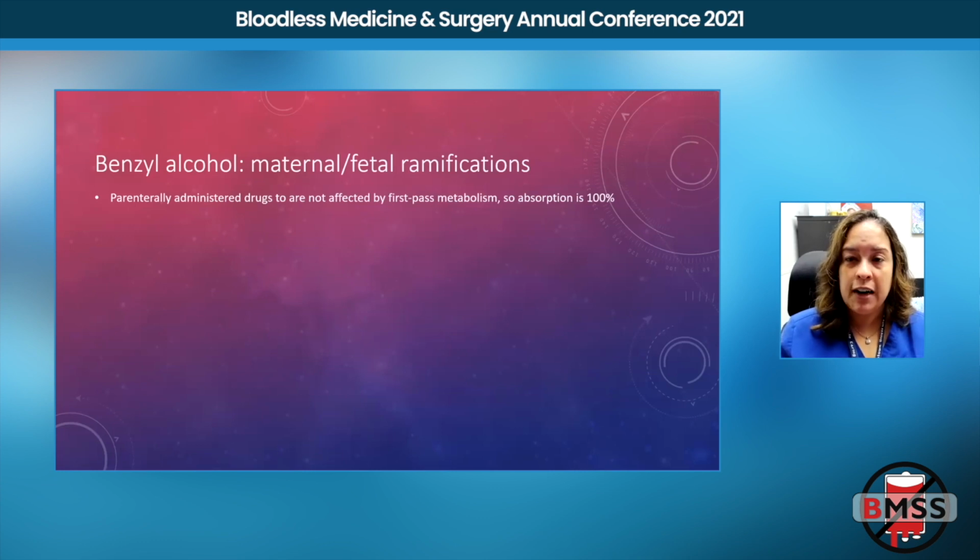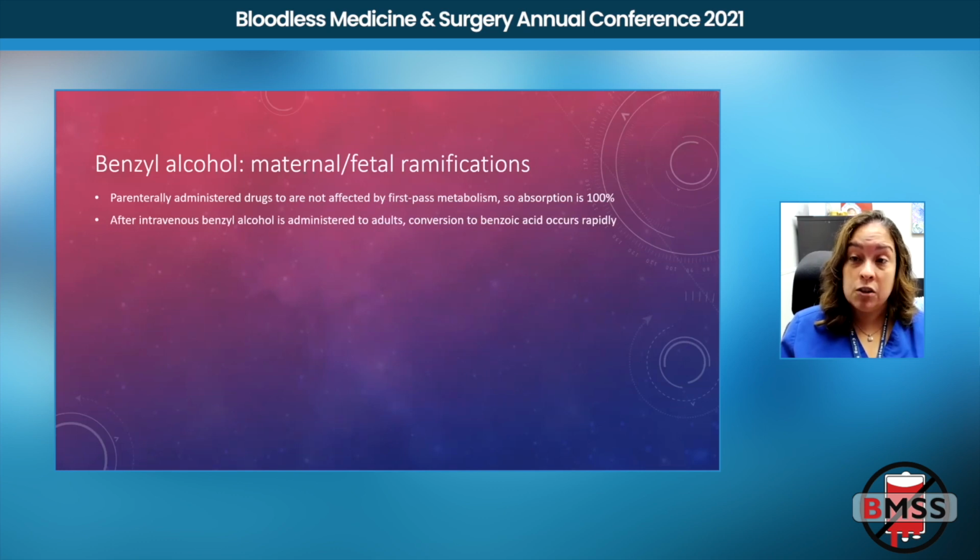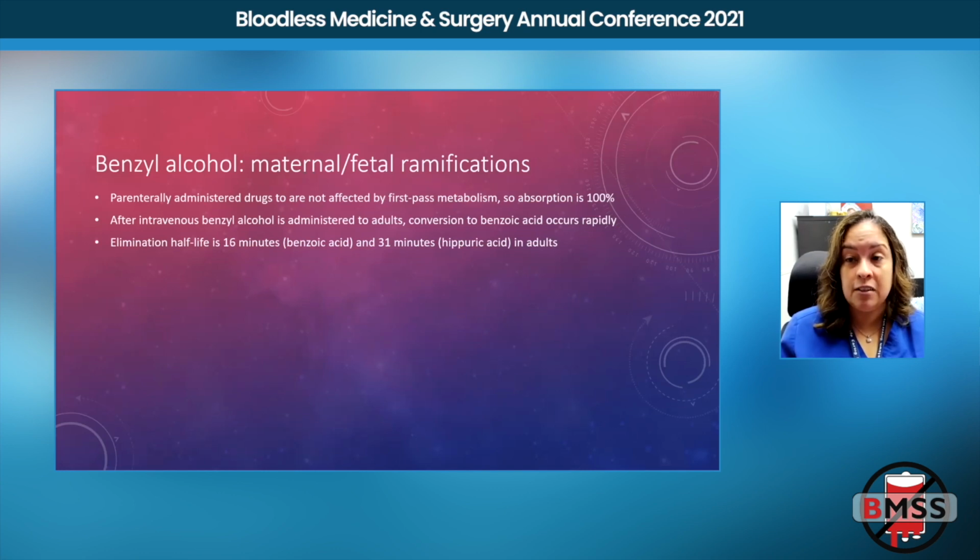When you give a drug IV, like these IV iron formulations or IV benzyl alcohol, you are getting 100% absorption. And so after benzyl alcohol is administered IV to adults, despite that 100% absorption, the conversion to benzoic acid occurs very, very rapidly. And the half-life in the body of benzoic acid and hippuric acid is very short. So it takes about 5 half-lives to fully get rid of a product in the body.